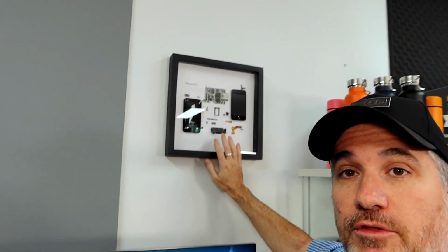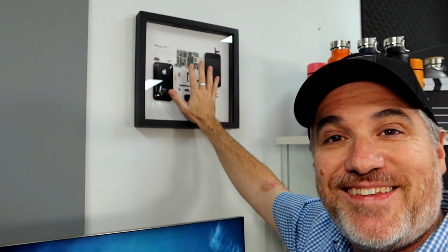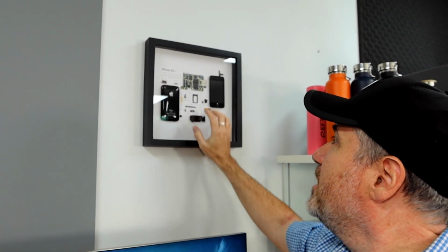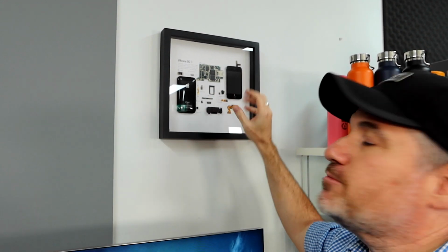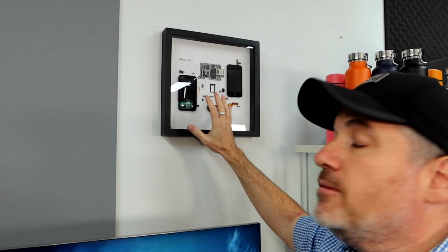This is the iPhone 3GS. This was the first iPhone I ever owned. Not this exact one, but one just like it. I've still got the one I owned downstairs. But again, it's a really cool explosion of the device, all the components laid out. But I couldn't stop there. So let's just take a walk downstairs.